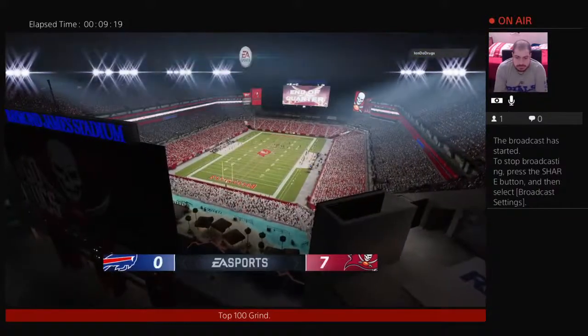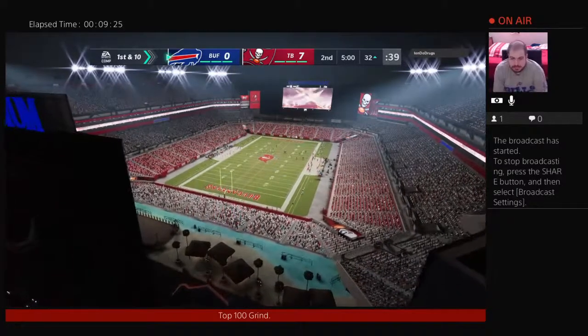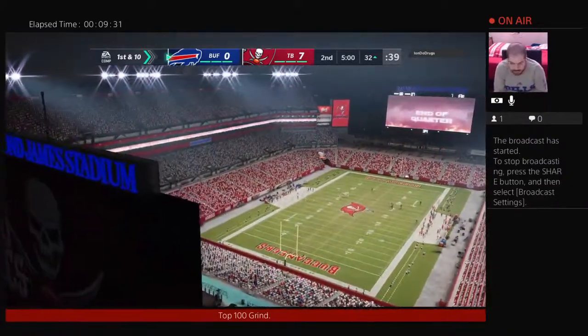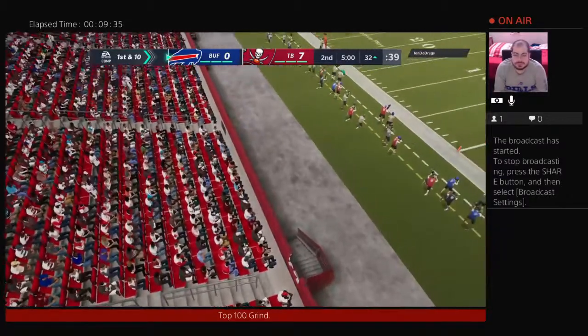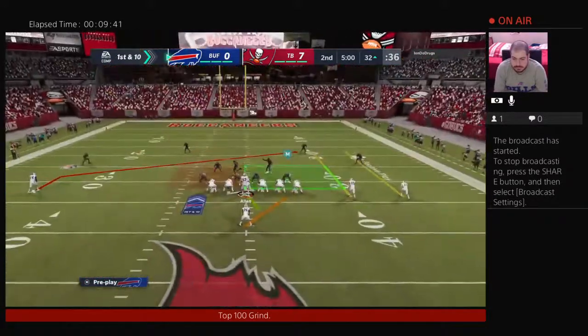Buccaneers 7, Bills nothing. From the 32 now, here's 1st and 10.